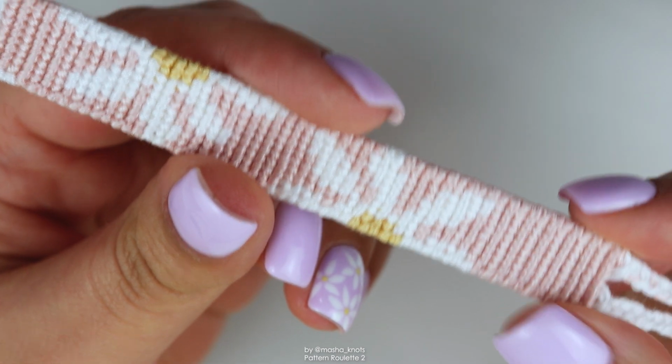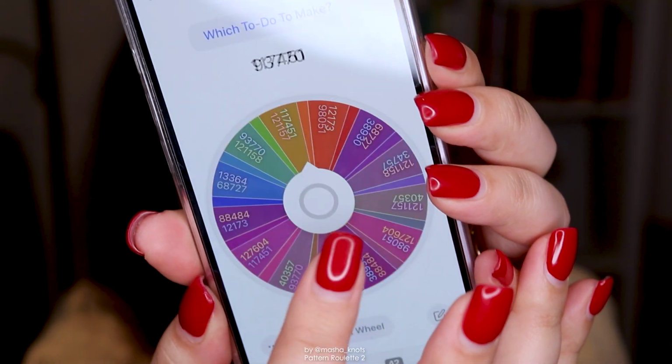Time to move on to the next one. All right, 2 bracelets down, let's pick out our final bracelet for today.